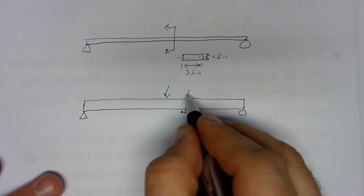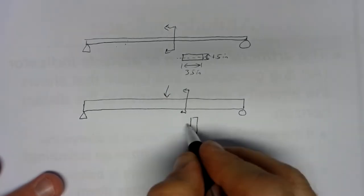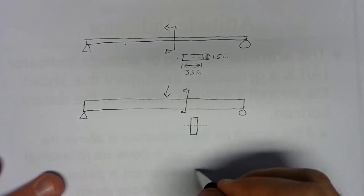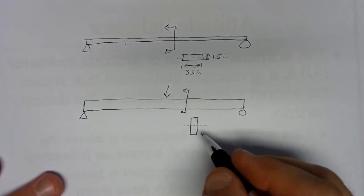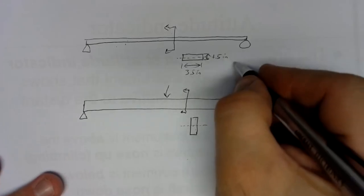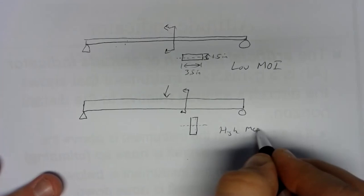Now the cross section here, if I draw my cross section through, it's the same area. But if I draw the neutral axis, which is a line right through the middle, there's much more area distributed farther away from that neutral axis. That gives us an indication of resistance to bending. The greater the area is away from the neutral axis, and the farther that area is away, the stiffer the area is with respect to bending. That's what we call the moment of inertia. The moment of inertia up here would be low. So this would be a low moment of inertia. This would be a high moment of inertia.